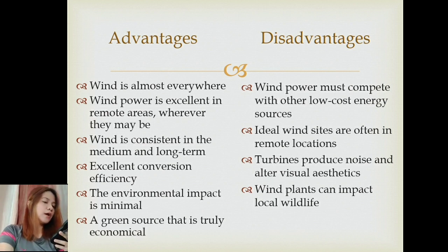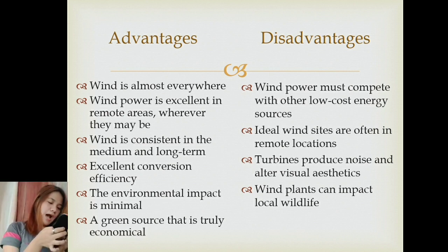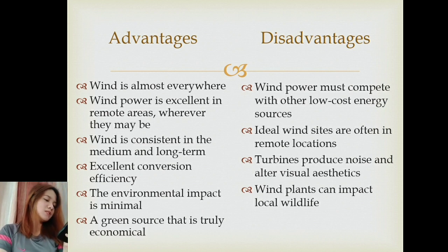Disadvantages: wind power must compete with other low-cost energy sources. Ideal wind sites are often in remote locations. Turbines produce noise and alter visual aesthetics. Lastly, wind plants can impact local wildlife.